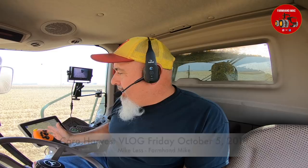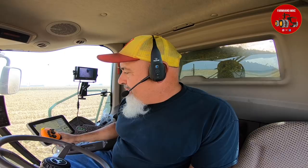I am running a John Deere S670 Combine with the 8-row corn head. And this is the first corn field, or first field of corn that I worked this season. This is the first one that we planted here towards the end of April. I think I worked this on Friday night, April 28th, I think it was. Don't hold me to that. It was planted the next day, that Saturday.